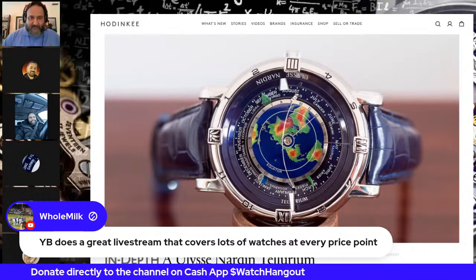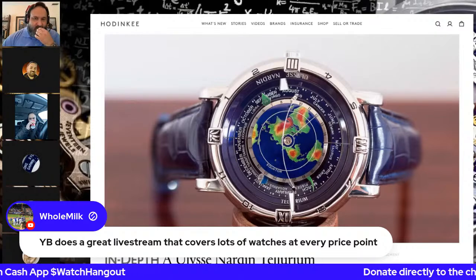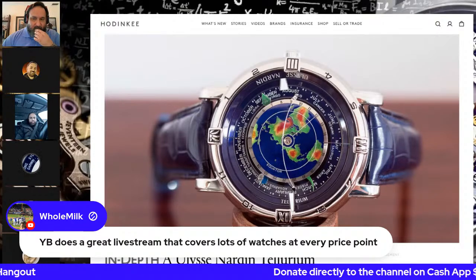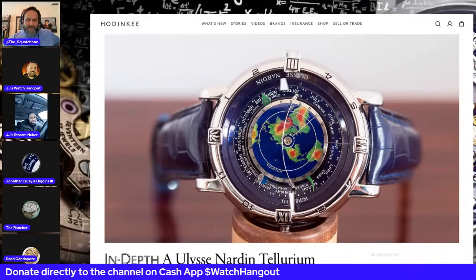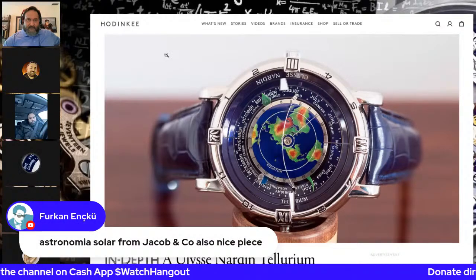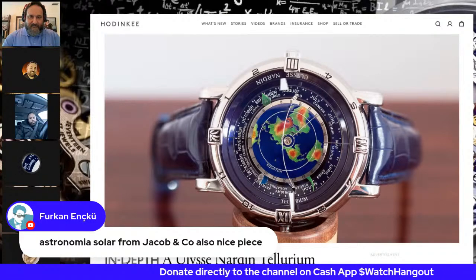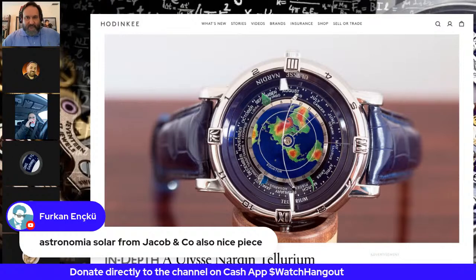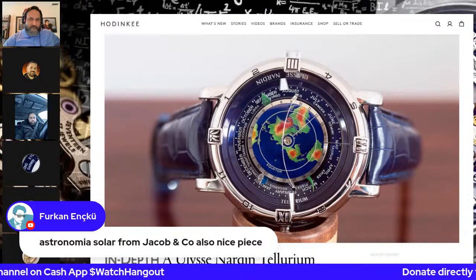Nothing else. So this particular watch, the Tellurium, I have never bothered to understand all the complications. It shows the equinox and stuff like that. What I like is that you can see that little bent wire that goes through the middle. That shows, I think, the path of the sun or of the moon, and that wire is being bent over the year. So the curve is changed.